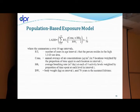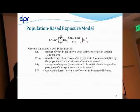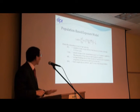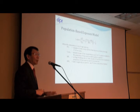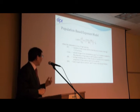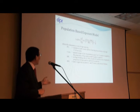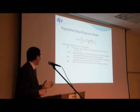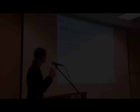For those of you who love mathematical equations, I'll show you a little bit more detail about what the model actually looked like. As you can see, the equation consists of the air concentration, meaning the one that we model at the different townships. And we also consider the breathing rate, because a child has a slightly different breathing rate than an adult, and so does body weight. So again, we put all this information together to estimate the exposure for the entire population.